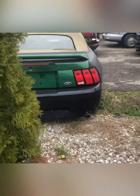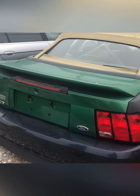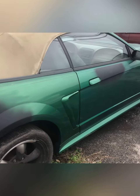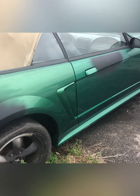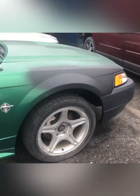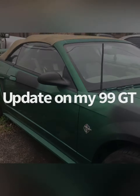Alright, I found this 1999 Mustang GT convertible. I don't know, I kind of want it. I already have a '99 GT. It's a coupe. It's black that we're working on right now. And I don't know, you guys think I should get a second one? Should this be the second one? Let me know. I think if he would take $1,000 for it, I'd give that for it. I just don't know if I'm ready for two of them.